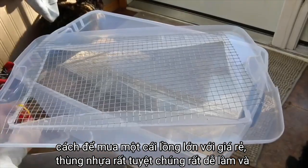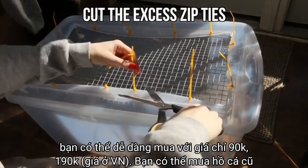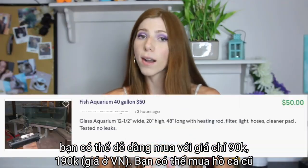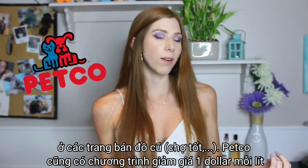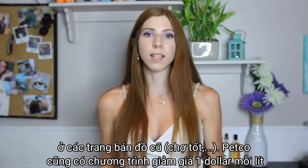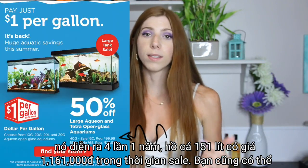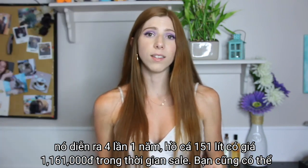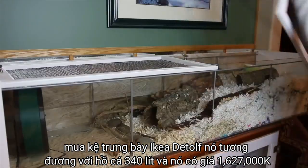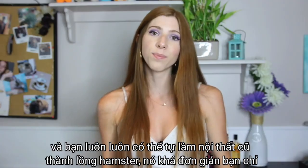Bin cages are great, they're easy to make, and you can get them for less than $30. You can buy used aquariums on buy and sell websites. PetSmart, if you have one near you, has a $1 per gallon sale, I think 4 times a year, and the 40-gallon aquarium tank is only $50 during the sale. As well as you can get the IKEA Detolf. This is equivalent to a 90-gallon aquarium and it's only $70.